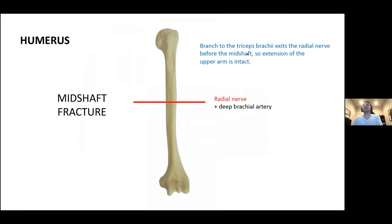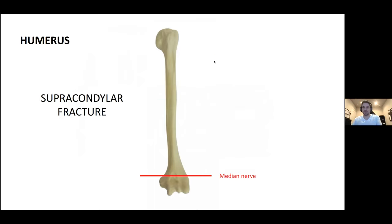All right, so again, before the mid shaft, just a question they really like to test. Extension of the upper arm is intact. All right, another buzzword you need to know, supracondylar, that's down here. If you have a supracondylar fracture, you're going to be affecting the median nerve. So when you talk about median nerve injury, you're talking about this part. We'll get to the hand in a little bit. So you're going to have problems with flexion.